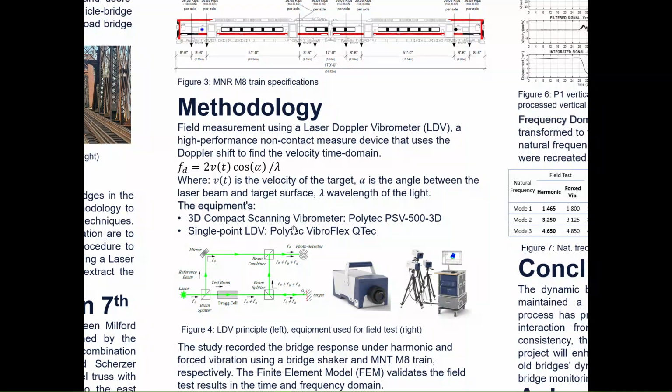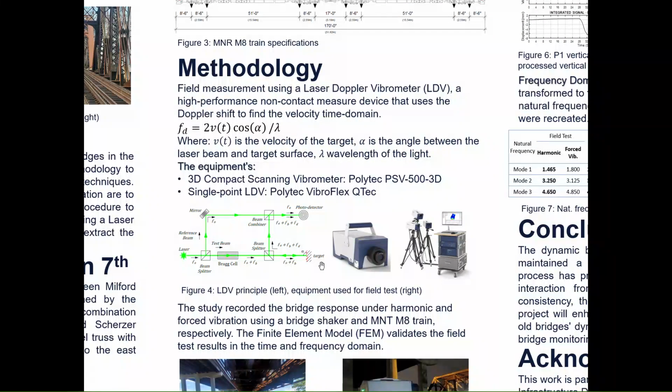A laser Doppler vibrometer, or LDV, is a scientific non-contact measuring device that uses a laser beam to extract the frequency from the Doppler shift of the reflected laser beam during the vibration of the measured surface. Figure 4 shows the principle of the vibrometer. The characteristics of the vibration are contained in the reflected beam, combined with the reference beam and demodulated to derive the velocity time domain of the vibrating target.